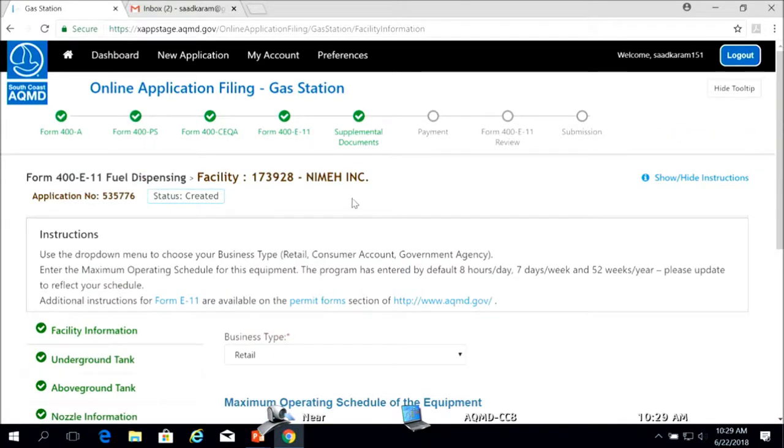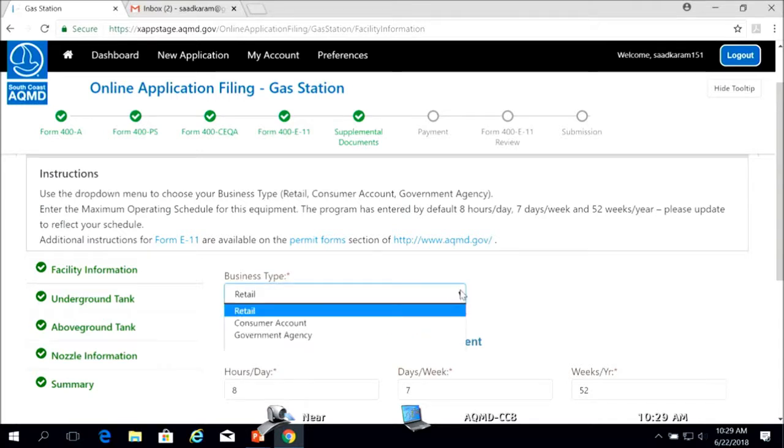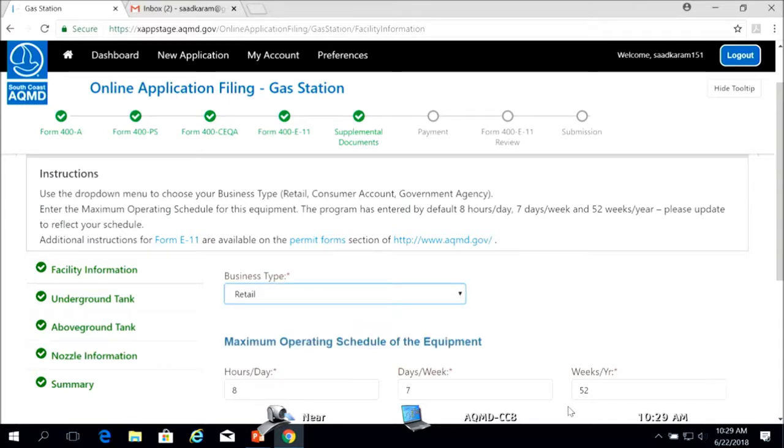And like I said, if we were doing it all live, you would see the CEQA go to a green check, and the form E11 would go half orange. At this point in a live session, you'd be going through these 5 screens to interview all the necessary information for the form 400E7, starting with the business type and the operating schedule. We'll just leave it at retail and select next.